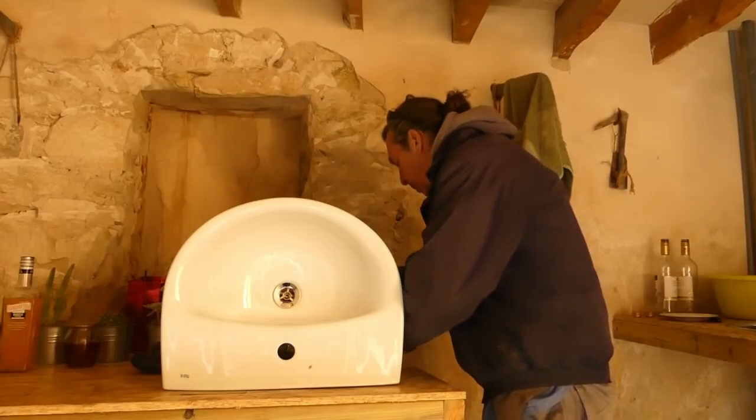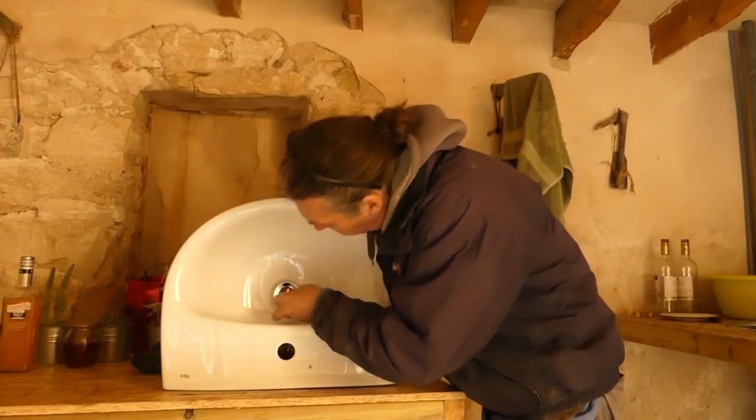That was a cat falling off the animal troughs. One of the cats.